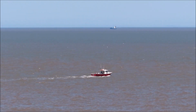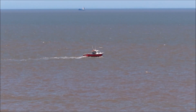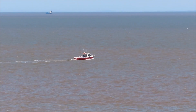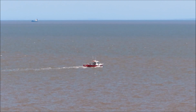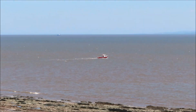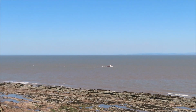That's a nice thing to do on a day like this, isn't it? Relatively calm sea, sun shining, just a light breeze. Lovely. Always amazes me, even in normal times, you don't see many little boats up and down this coast.